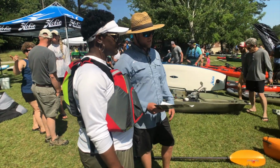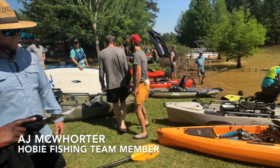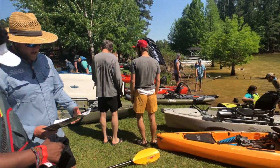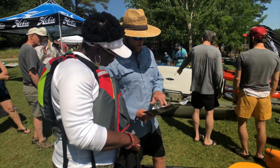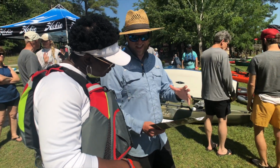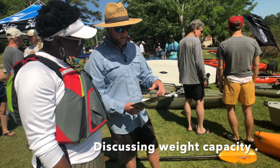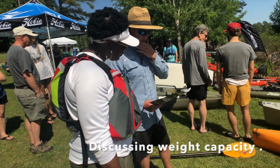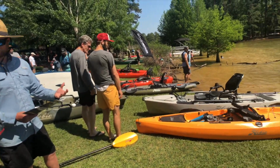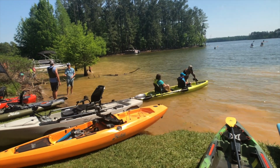I mean, the Compass is a great boat. Yeah. Now, are the Outback and the Compass the same weight? The Outback's going to be considerably heavier. You're looking at about 15 to 16 pounds, so not too much, but it is 9 inches longer and a little bit wider, 1 inch wider. And so you get a little bit more weight capacity, but you're not going to feel that extra 25 pounds. Either boat's going to handle everything that can fit in it.